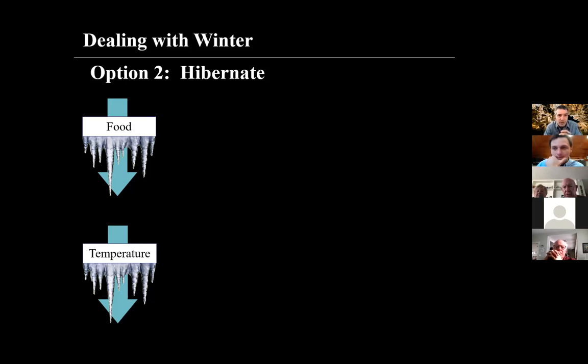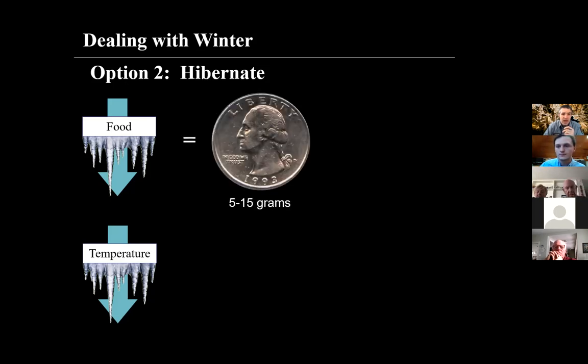Okay, great. Option number 2 is to hibernate. And again, you have the same 2 problems. You have a drop in food and you have a drop in temperature, but hibernating is an entirely different strategy. There are basically 2 things going on here. One is that you need to manage the amount of resources you have, or food, calories, basically. And the other thing is you have to manage the rate at which you are burning through that food resource. So in the case of bats, our typical North American bat weighs somewhere between 5 and 15 grams.